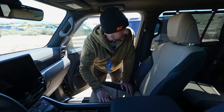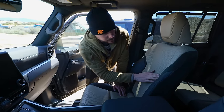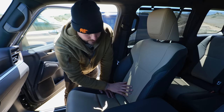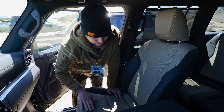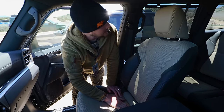All right, looking at these seats, we've got some subtle two-tone work going on here. So we've got some green accents in here with the leather. Now, I try and steer away from lighter colors just because I've got two kids, but I think that this would still work. I think that this color combo is really slick.